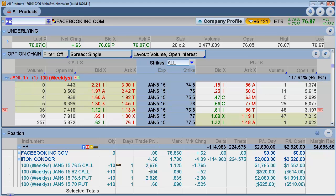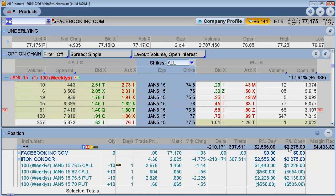All right. So now immediately at the open, these calls, which were $2.67, have dropped in value to $1.12. The puts, which were $2.82, dropped in value to 83 cents immediately. And now you can see the profit that we had. Now remember that the max profit on this trade is $4,000. And one of the questions that comes up is, well, should we hold it to the end of the week to try to get max profit? And the answer to that is no.